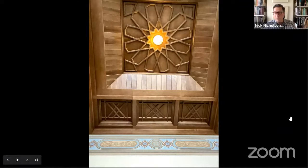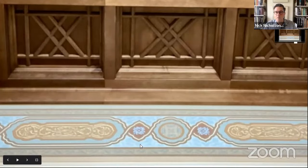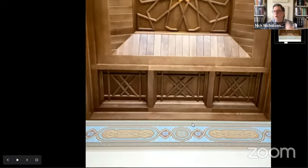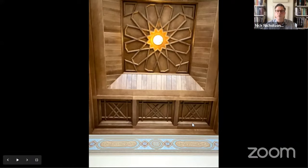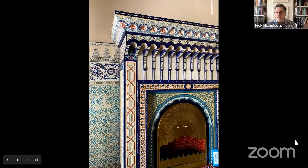It ties in beautifully with the stenciling around the top of the room as well, which is designs that really come out of the grammar of Islamic ornament, though they're not based on anything specific. They're really just a creative interpretation. The next image, you'll see the extraordinary fireplace and mantle, which were completely recreated from scratch from fragments of broken tiles that were found in that tub.